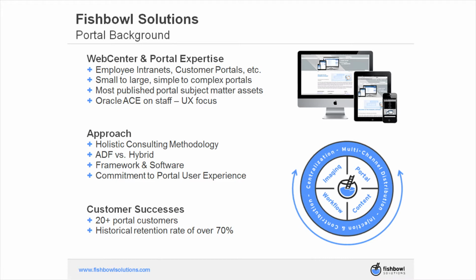because after having been involved in multiple portal projects over the years, we began to look for ways to improve how these projects were managed, so we could help customers better achieve their true portal vision. And across our experiences, we've helped companies deploy employee intranets, as well as customer and partner portals, with each one of those being a little bit different in terms of size and complexity.